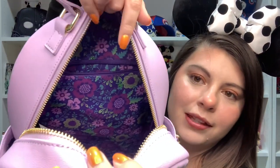Let me show you guys. It's purple. It has all kinds of flowers in it. And then Pascal is hidden around in the print. You can see him right under the zipper right there, I believe. And there is a zipper pocket. It's a really cute bag. One of my favorites. I do use this one constantly.